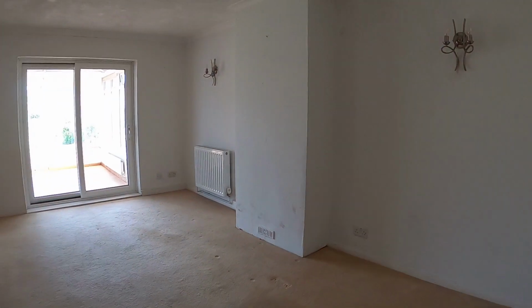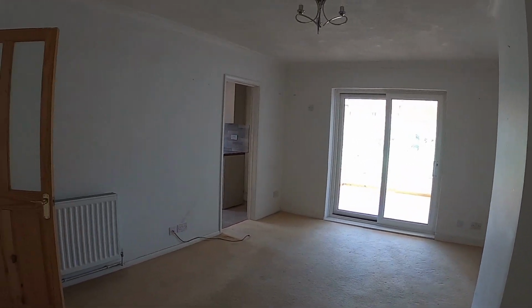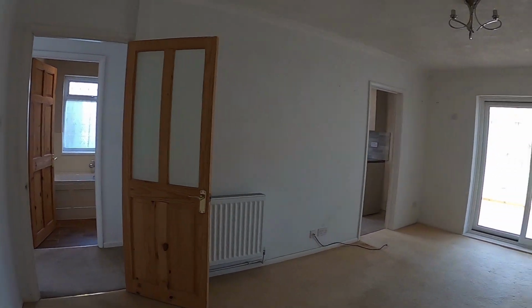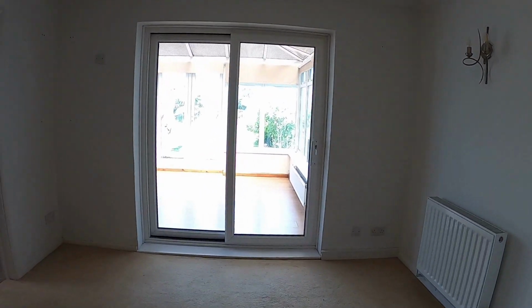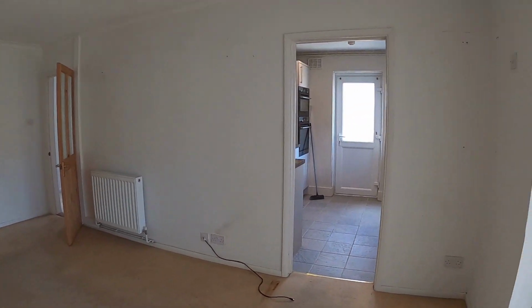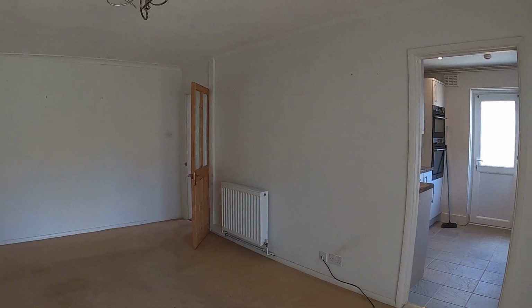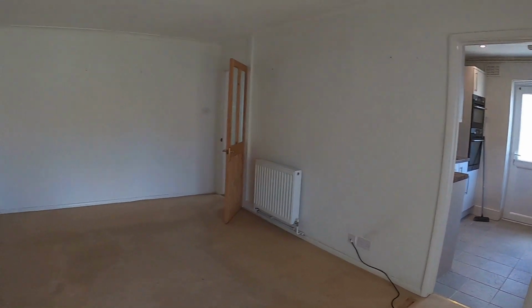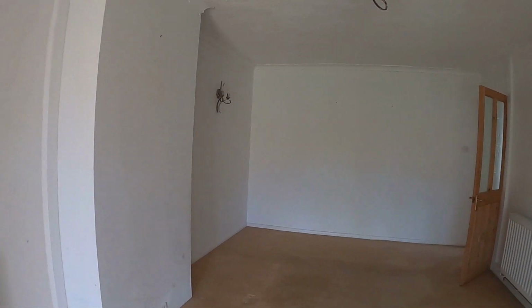Here we are now in the main lounge area, and as you can see it's a really good size. You've got the access there through into the kitchen, and you've also got the access through to the conservatory, which is a really nice addition with this bungalow. So a really good size lounge area, and as we just look through there into the kitchen, you can see the kitchen is going to be a really nice immaculate space that there's nothing there for you to do really. It's all done.